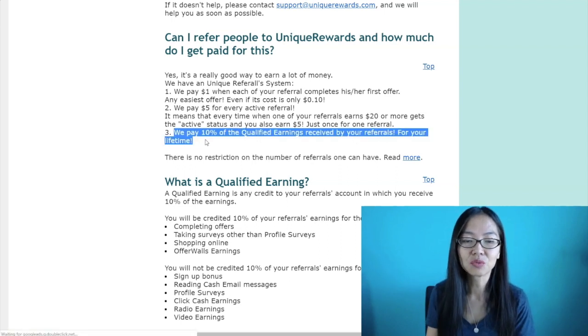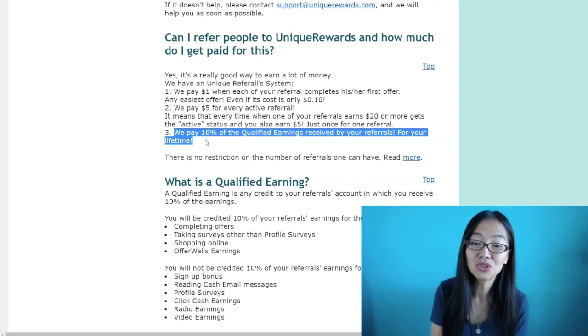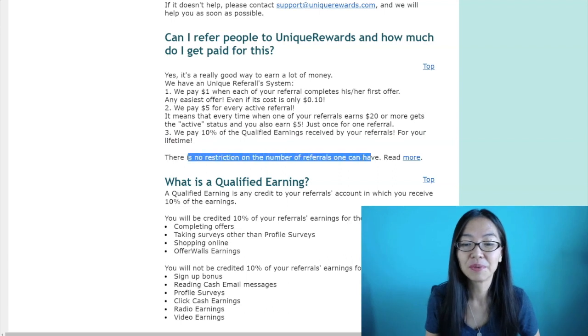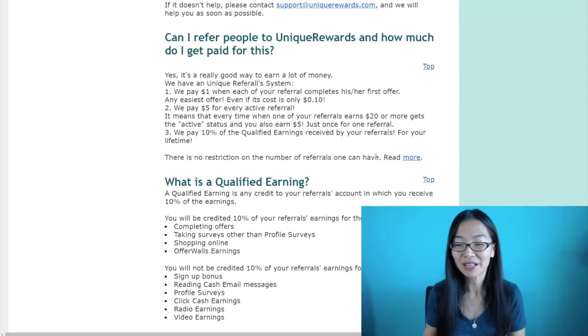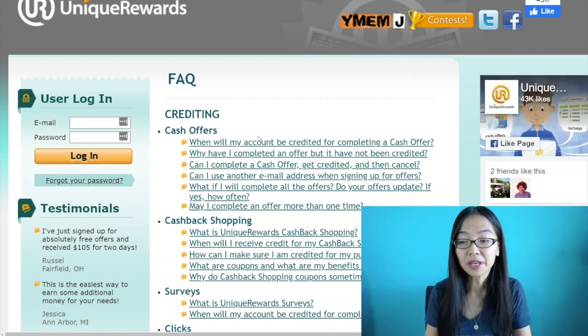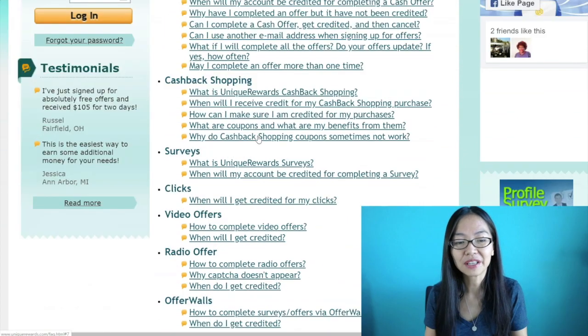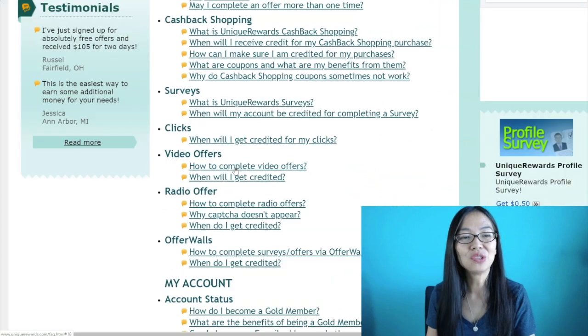So this is a great way to earn some passive money, guys. 10% of everything your referrals earn, for the lifetime that they stay on the platform. And there's no restriction on the number of people that you can refer. So this is absolutely the best way to earn on this site, really, because with all the other options, you are trading time for money, and you're not earning anything passively. When you refer other people, that's how you can earn passive income, because you're going to leverage their time and their actions. So when they earn, you earn too.